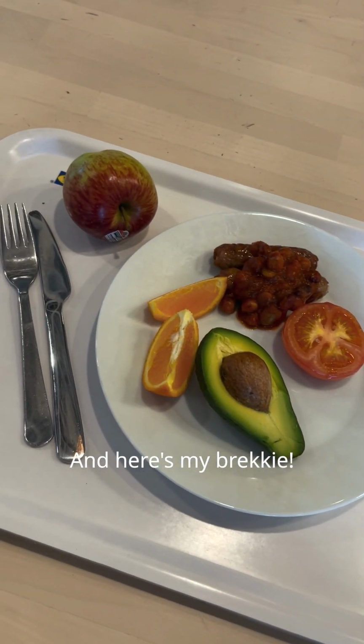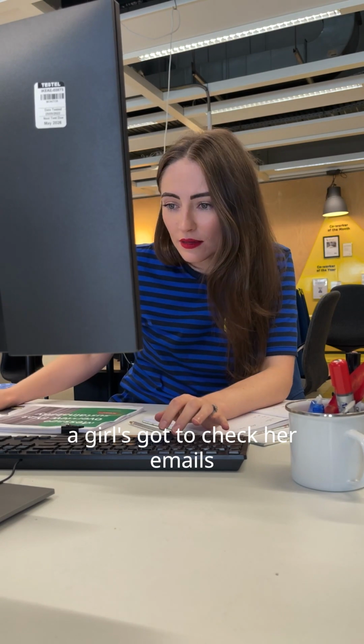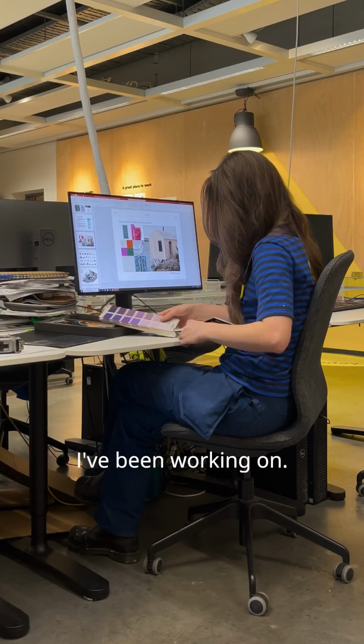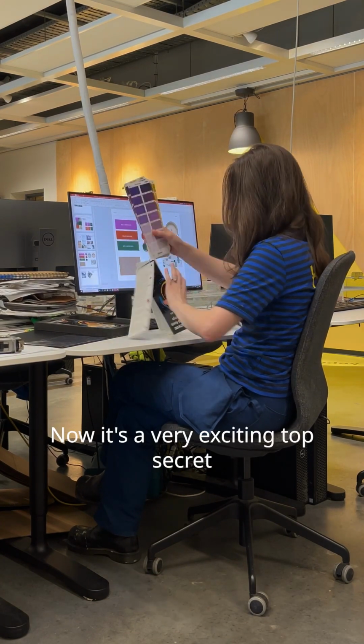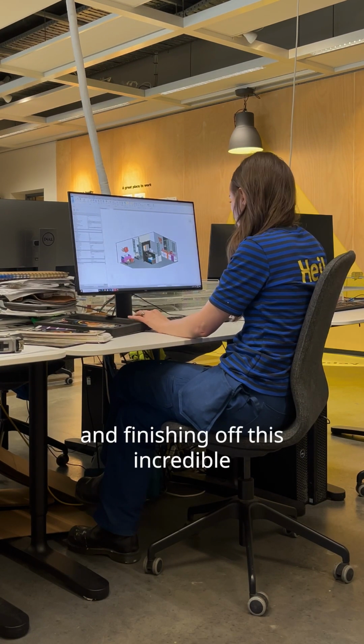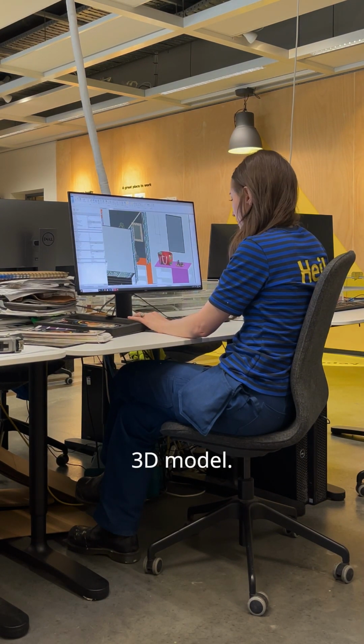And here's my brekkie. Straight after breakfast, a girl's got to check her emails before jumping onto the modeling computer to finish off a plan I've been working on. Now, it's a very exciting top secret plan for an upcoming collaboration. And here I am picking some paint colors and finishing off this incredible 3D model.